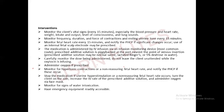You have to assess the vital signs of the mother every 15 minutes. Especially blood pressure, because we said that toxicity can lead to hypotension and a rebound hypertension as well. Heart rate could also be affected, urine output and all of that. Level of consciousness, you need to monitor that. Then uterine contraction, you need to monitor the frequency every 15 minutes while the person is taking oxytocin infusion.